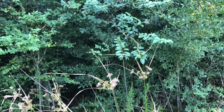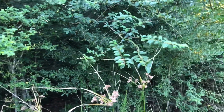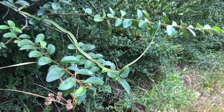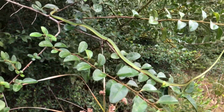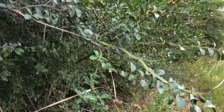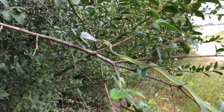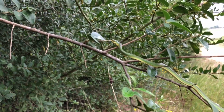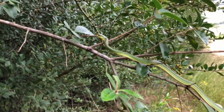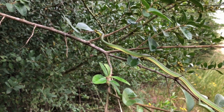Oh my, look at that. That's what I've been looking for the whole time I've been here. You see that? That is a rough green snake. And I almost walked right past him. Look how well he blends in there. Probably thinks I'm invisible, and so he's not trying to make a run for it, but what a beautiful little snake. These are really common in vegetation, especially near water.